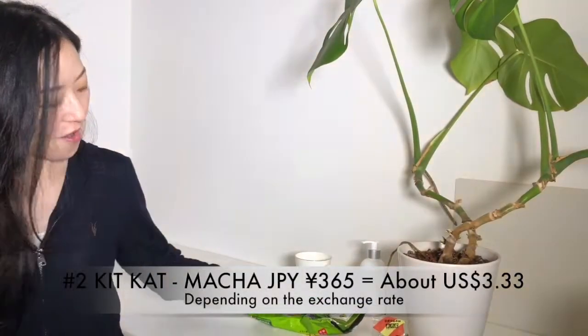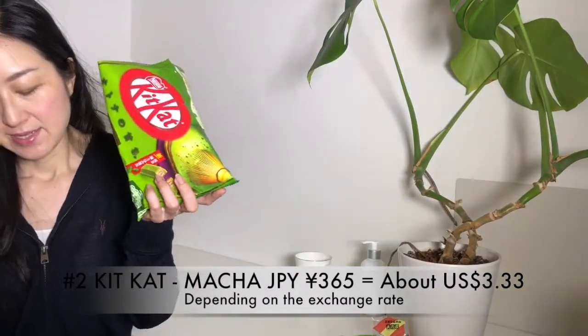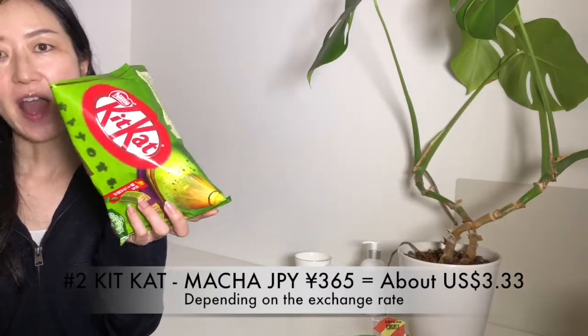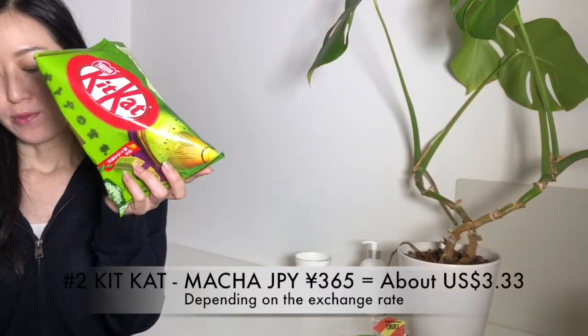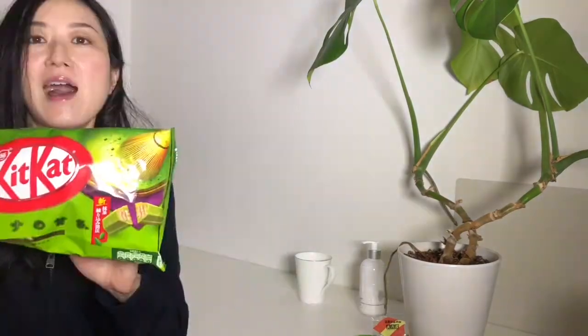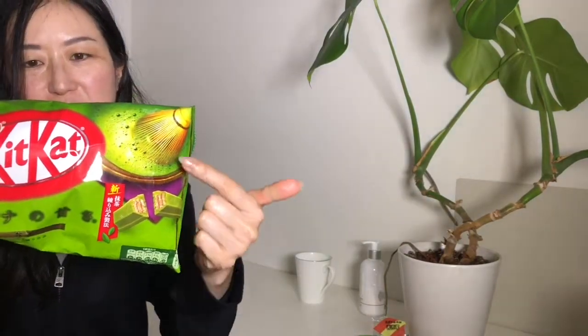Price of this one bag, it cost 365 yen, which is about $3.33. I like the package with the real matcha picture.